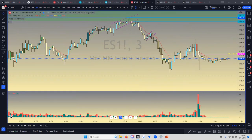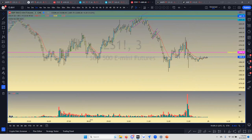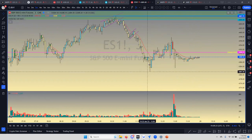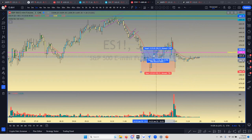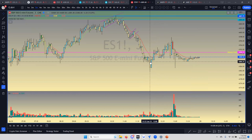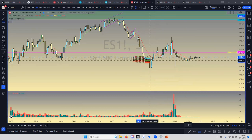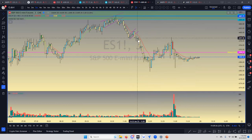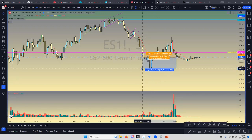So right here. Hold on, let me switch here. I was going to take a short position, and I was just going to risk these dojis right here. Because we were breaking down, and then I saw this bear flag right here, right? And I did not get into this trade because of what you said.